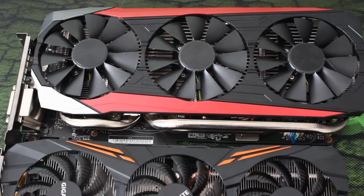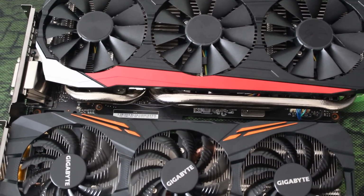Both of them have their fan stop technology, which means the fans will turn off if the GPU is below a certain temperature. So yeah, both of these coolers I really like, and I would recommend them to anybody out there if they are looking for either of these graphics cards. Both of these coolers are extremely good.